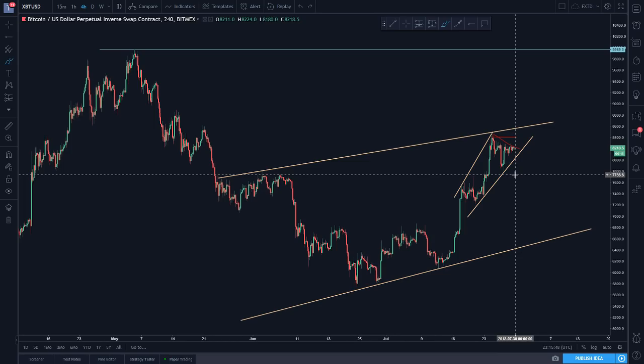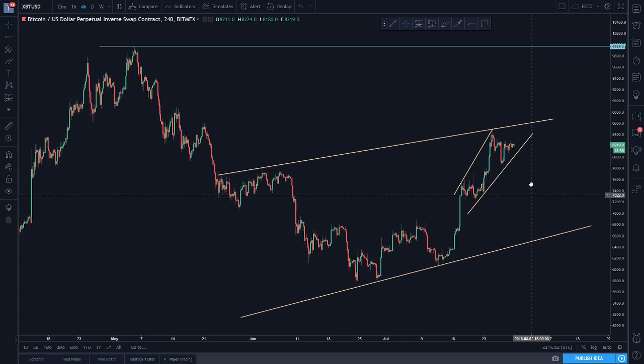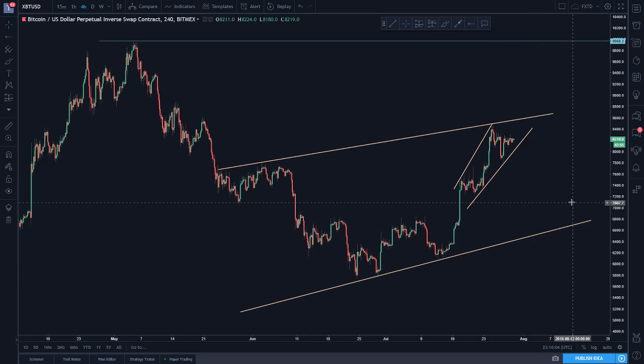So NVT signal charts. I haven't actually heard of that. Is that like a signal service? I'll look it up. I'll have Randall look it up here and we'll see what that is. If that is a signal service, I don't use signal services and I wouldn't recommend anybody else use them either.